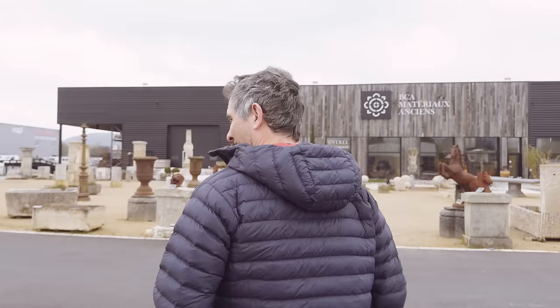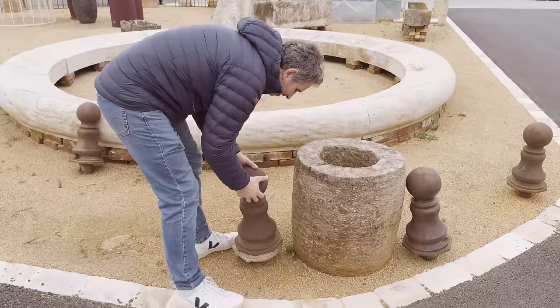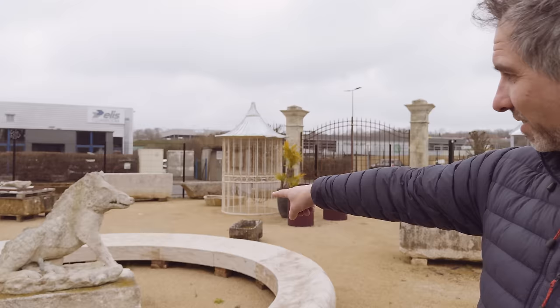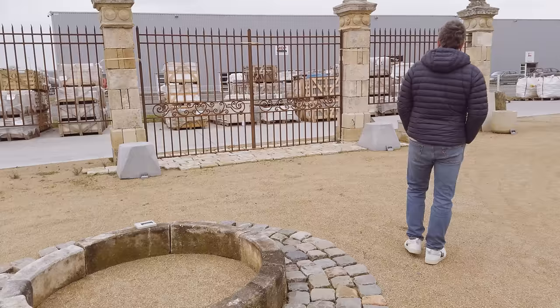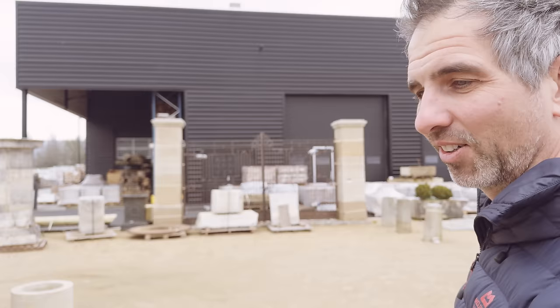Philip, I've just spotted some gates. These would be really good for us, so the cars wouldn't drive into the beds. Yeah, they're beautiful. I like the little greenhouse. I like the wild boar. Are you sure you like the wild boar? I like it. It has a big willy though. Philip! Yeah, look, it's massive. I'm not showing that to our viewers. They're nice gates. Yeah, but not as nice as ours. They're welded and ours are made in an old-fashioned way.